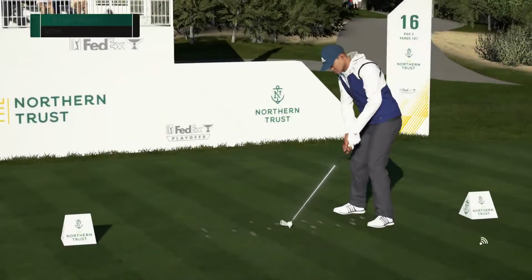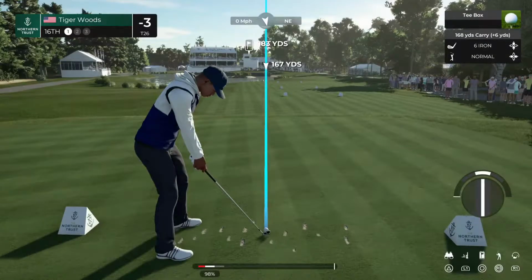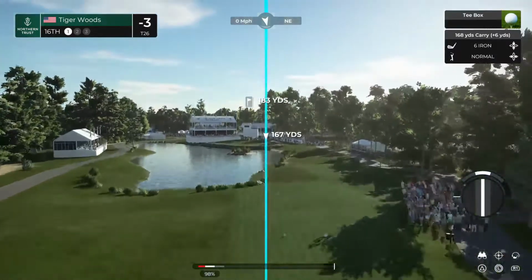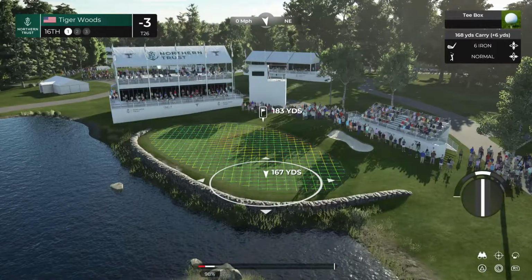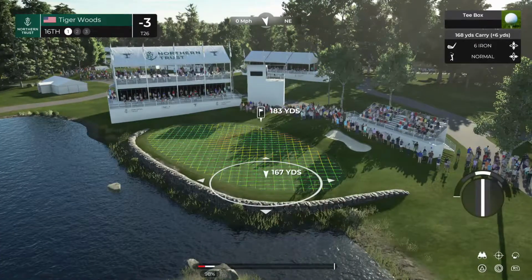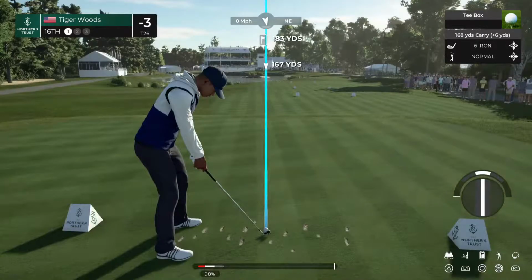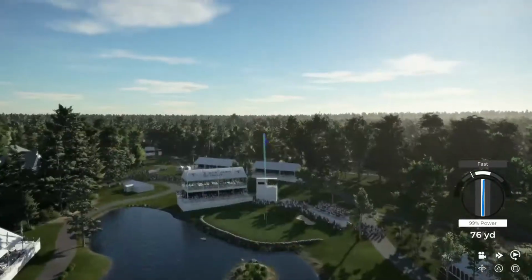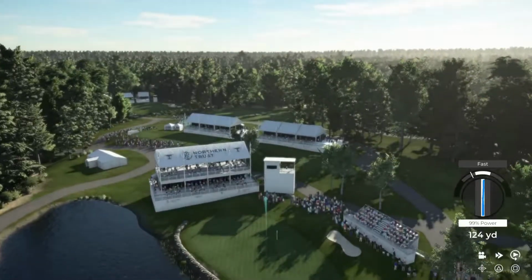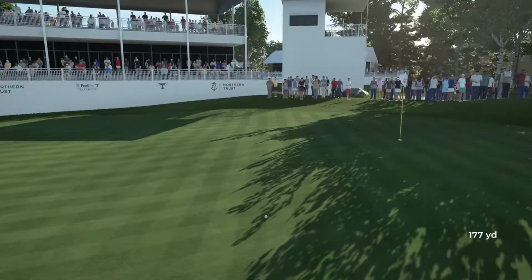Let's see what happens here at the 16th. Par 3, just 161 yards from the back. However, watch out for this green. There's a large shelf on the right-hand side. If it's up there, good luck getting it close. And whatever you do, don't be silly and hit it left in the water. That's just a bad shot. Looks to be going with the 6-iron. Well struck.